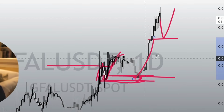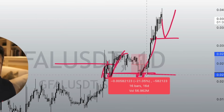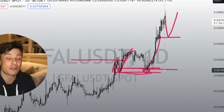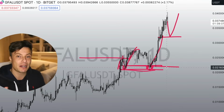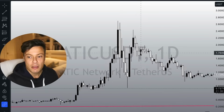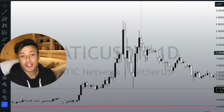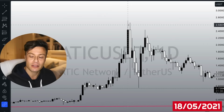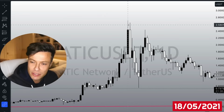This is what I'm talking about when I'm talking about pullbacks, okay? 18, 21%. It's not really that much, but it's going to make a lot of difference to your discipline and your ability to not FOMO into something. Because one of these days, you're going to do this, and you're going to pull the trigger on one of these. This was Matic on the 18th of May, 2021.